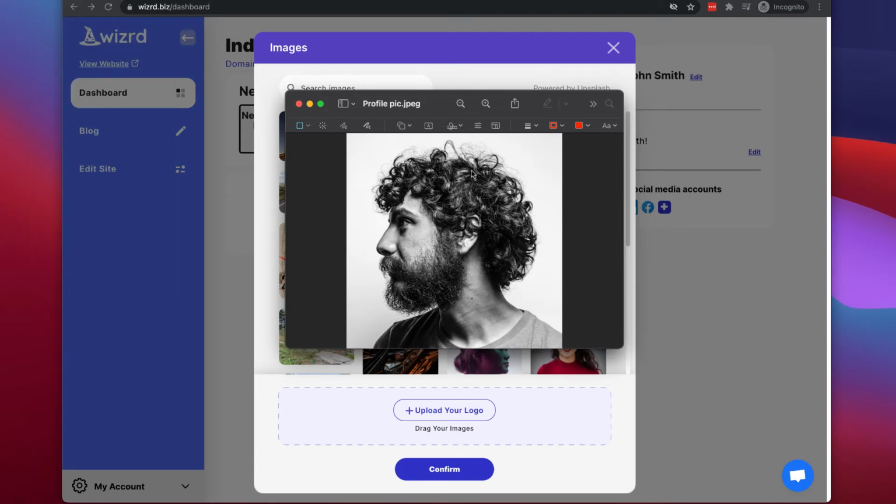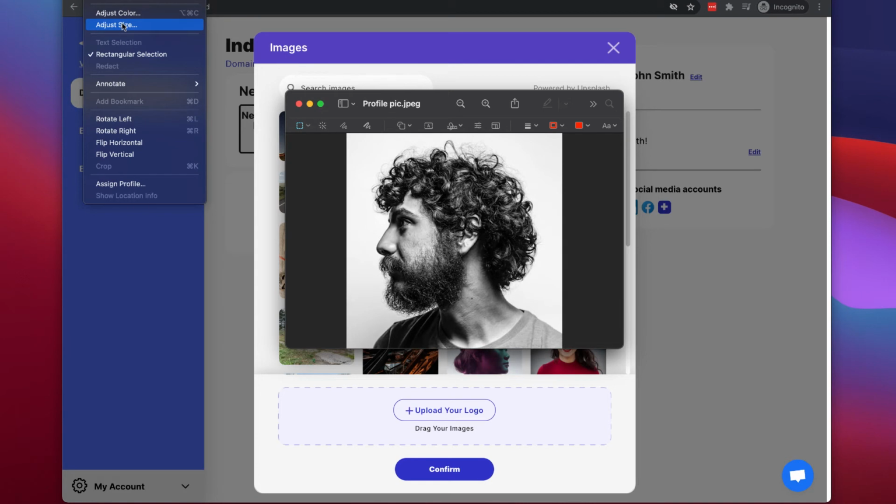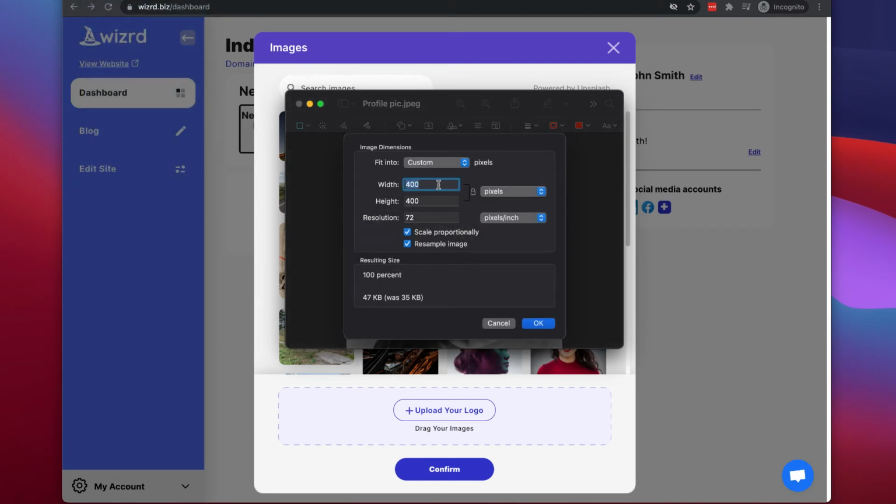Now the objective is we're going to compress the image to make sure it's as small as possible but still usable. And generally with most images, they are too big. So we can actually lower the size of this because this is only going to be used for a profile picture. So as you can see here, I changed the width and the height to 200 by 200. We can actually even go less. And you can see that the size goes from 35 kilobytes to just 6 kilobytes.